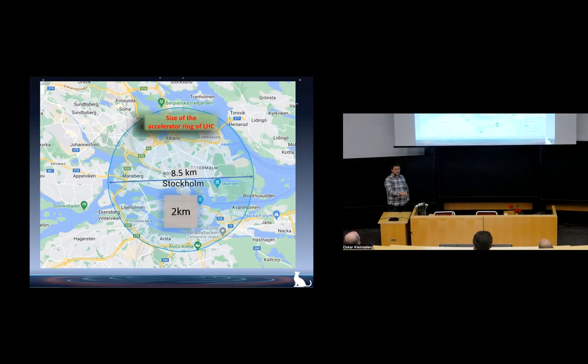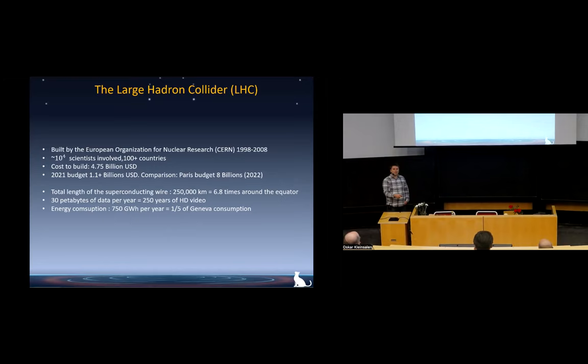It took 10 years to build it. There are about 10,000 scientists working, and more than 100 countries participate in contributing money for its operation. The cost of construction was roughly 5 billion American dollars. And every year the budget is about $1 billion. It can be compared to the budget of Paris, which was 8 billion last year.